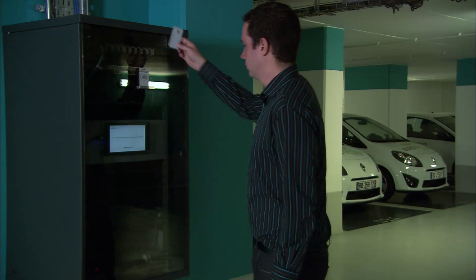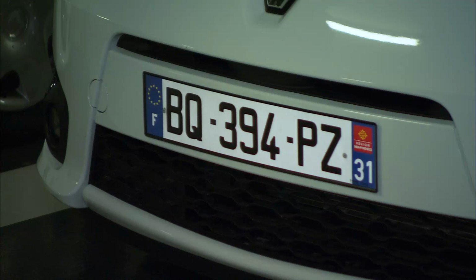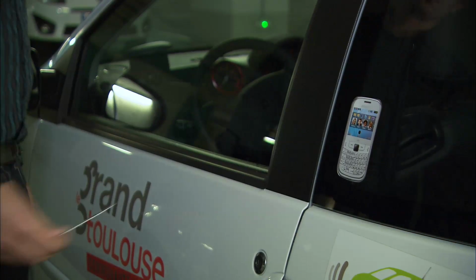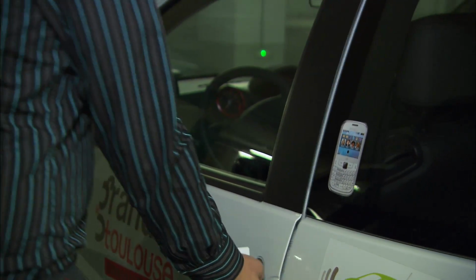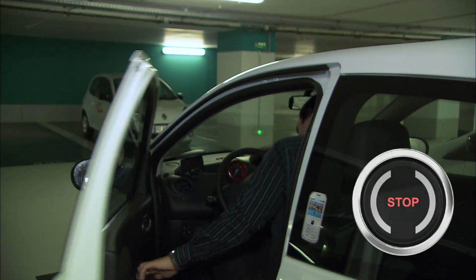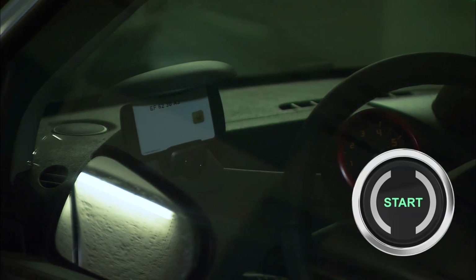The communication between user and vehicle is facilitated by the corporate ID card with integrated NFC chip. The digital key stored on the ID card enables the user to access the vehicle. The ID card is placed on the dashboard holder, which deactivates the immobilizer, enabling the car to be started.